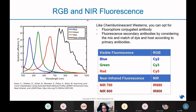Right. Here we go into the depth of fluorescence Western blot. We can divide fluorescence signals into two big categories: RGB, red, green, blue, and near-infrared fluorescence signals. RGB, visible fluorescence, we have Cy2, Cy3, Cy5 dyes. And for near-infrared fluorescence, we have IR 680, and these two are at 700 nanometer wavelength and above. Right. So if you're doing fluorescence Western blotting, just like chemiluminescence, you can opt for fluorophore-conjugated antibodies or fluorescence secondary antibodies, by considering the mix and match of hosts, species, and dye.